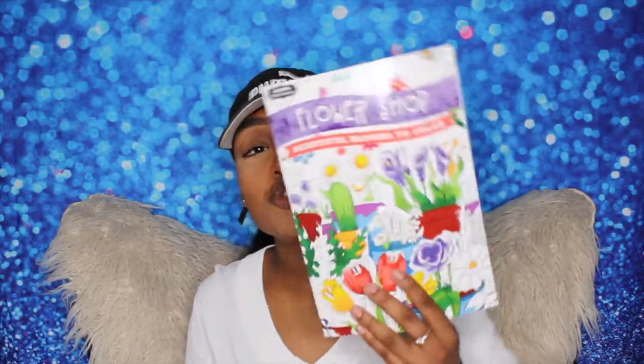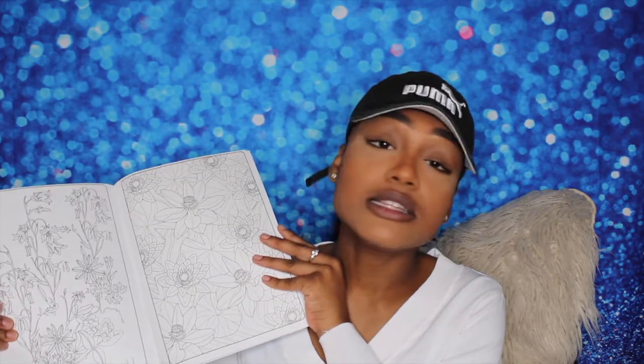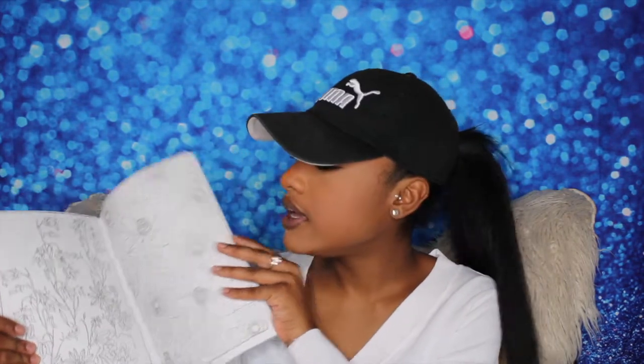And I picked up this flower shop one, and it's super cute. This one's based on a bunch of flowers and stuff. And I love flowers, I love floral things, and I love art. So I actually own some paints. I actually own real paint. And when I saw these, I thought that I would use my actual paint to, you know, kind of paint these and be different. But I also picked up these color pencils just in case I just want to color something up quick one day.